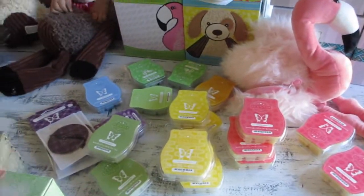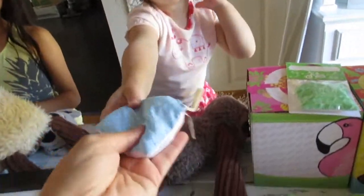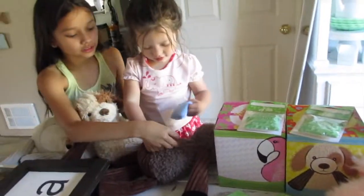Thank you guys for being with us for another Scentsy haul. Yes, this one's Danielle's. Coconut cotton. Smells so good. All right, girls, say mahalo.